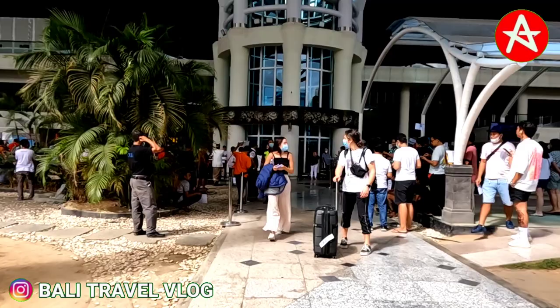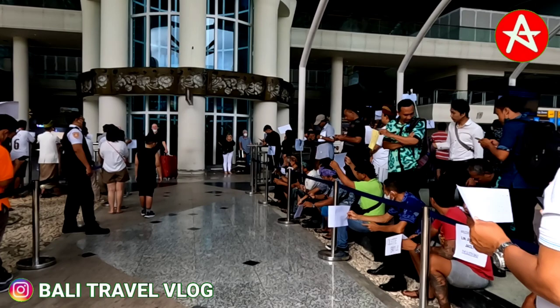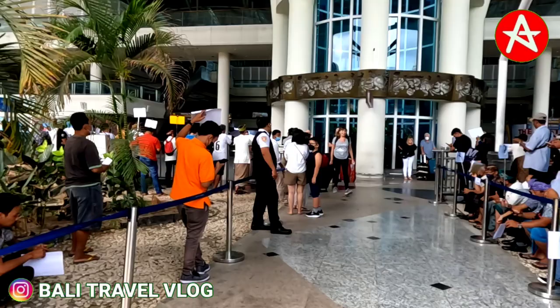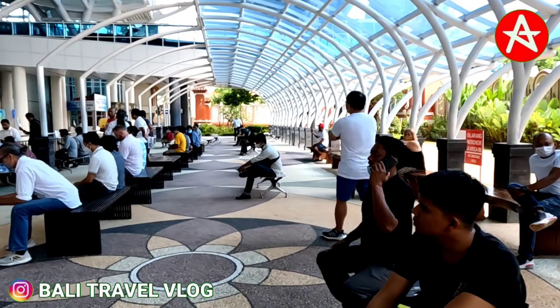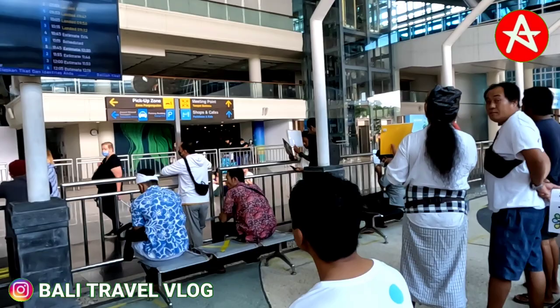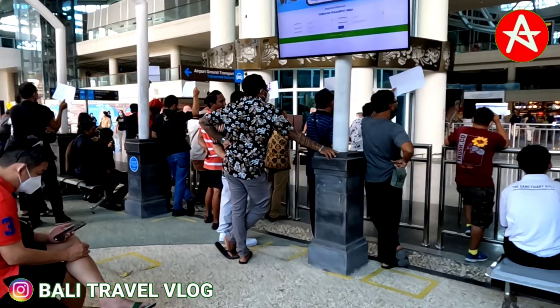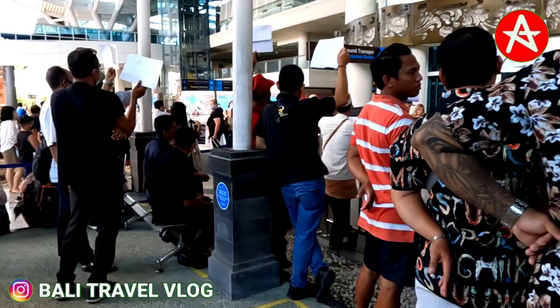Okay guys, now we reach the pick up zone on arrival at Denpasar Airport Bali. You see on the right side and left side, there are a lot of people waiting for their customers, and they are holding signs with the customer's name. Today I pick up my customer from Singapore, and I know him very well because he has been my customer since 24 years ago. They fly with TR-280 from Singapore, landing in Bali at 9:45 AM. Okay guys, let's see together how busy it is inside, and please make sure you watch the video until the end.